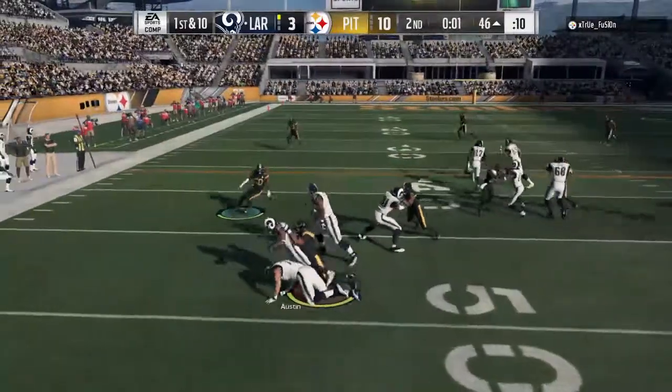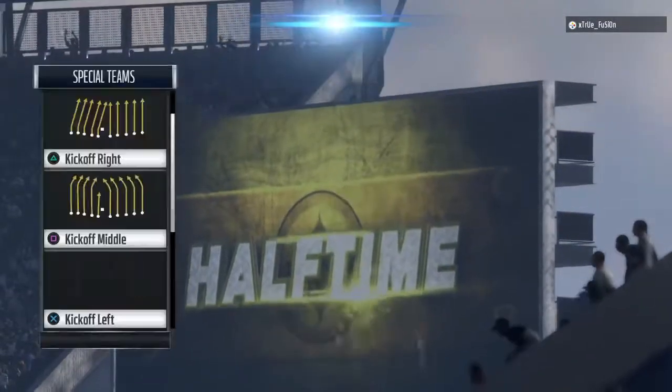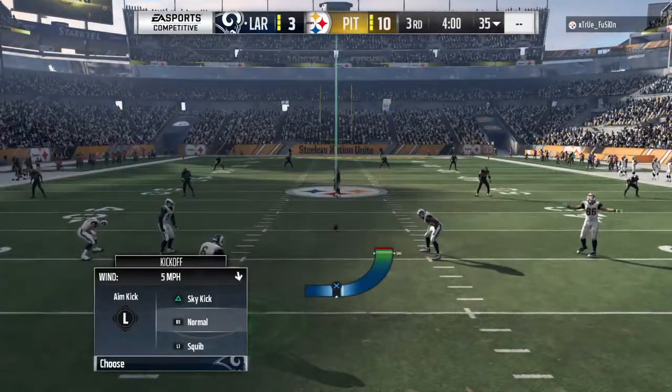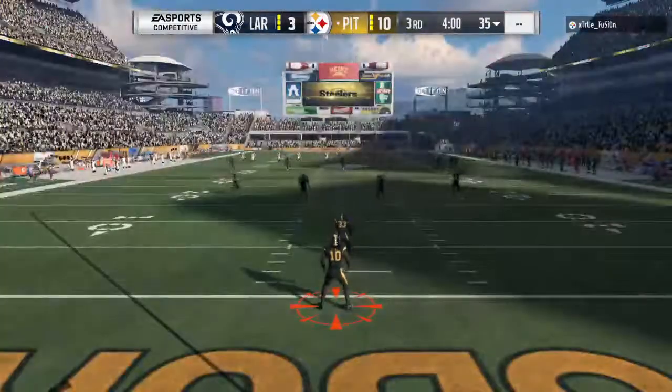Now a handoff as they run left side, and they go backwards here, losing yardage back at the 48-yard line. Now, my apologies, Larry. I wanted to hear the report. Somebody's in a hurry, so we're going to get them right to quarter number 3.